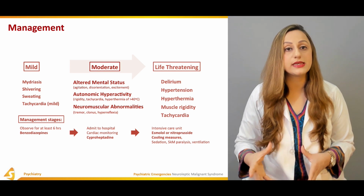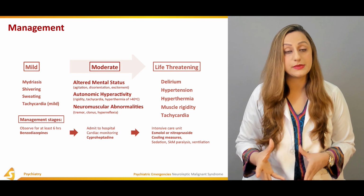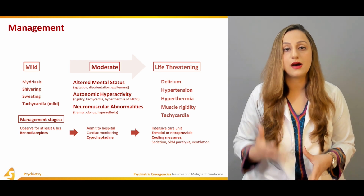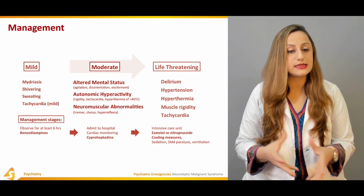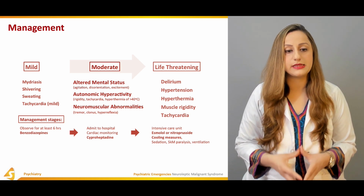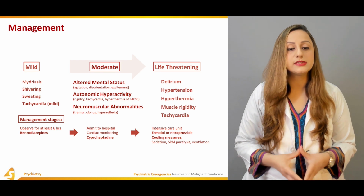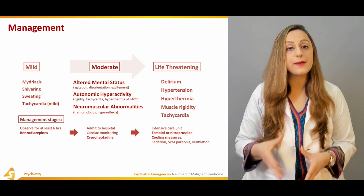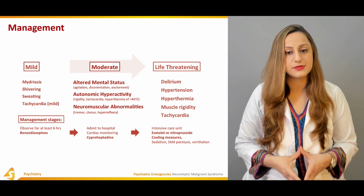Then we can have a life-threatening neuroleptic malignant syndrome, which is characterized by delirium, hypertension, hypothermia, and muscle rigidity, and tachycardia, that is, an increased heart rate, is going to be observed in such individuals. The management stages would include, first of all, the observational phase for at least 6 hours, and benzodiazepines are usually given in this observational state. Along with that, admission to the hospital is sometimes preferred, because cardiac monitoring is needed in such individuals, and cyproheptadine is given after the admission to the hospital for the management of the cardiac symptoms.